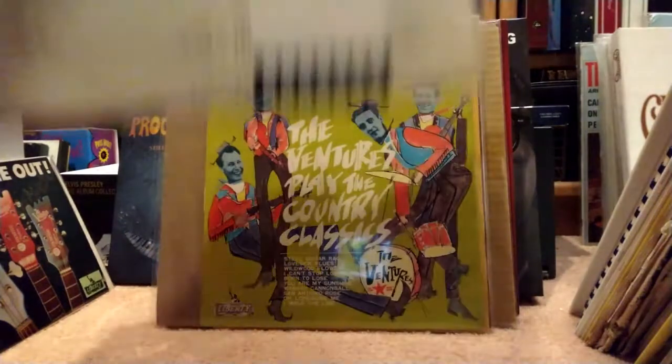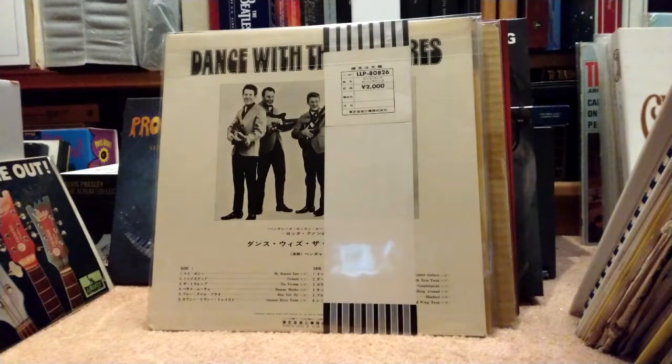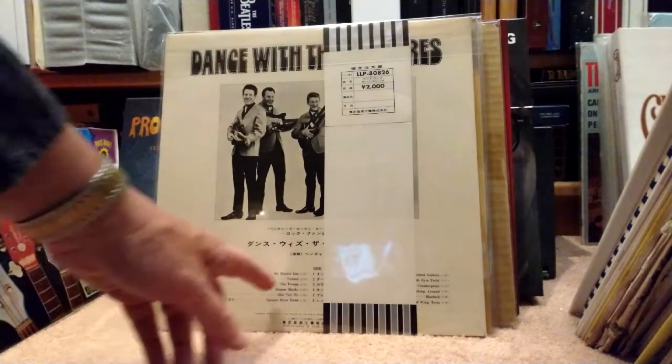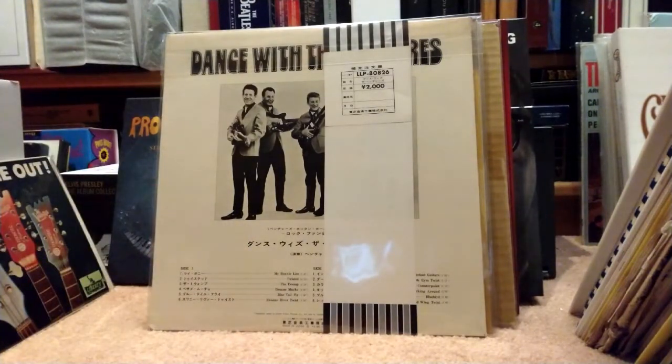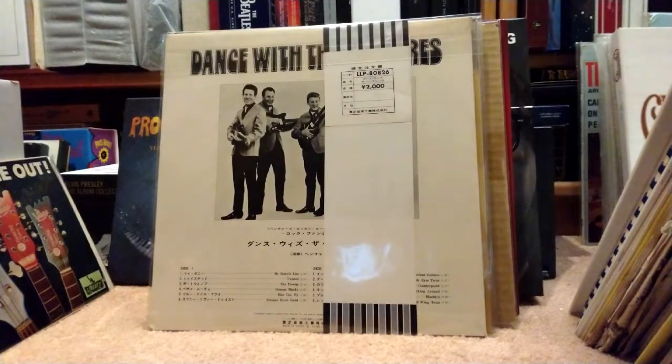Let's see. Yeah, so it has a different back cover than we're used to domestically for this album. And the title's written in Japanese and English. It's all 12 of the original titles on the album. I don't think they changed anything. I'm quite sure they didn't, other than changing the graphic on the back cover.